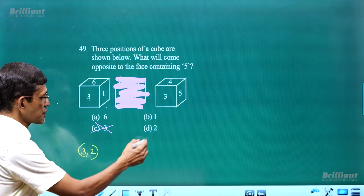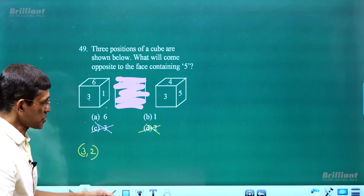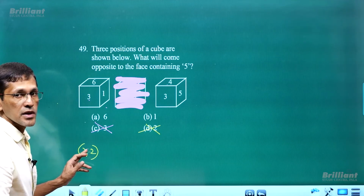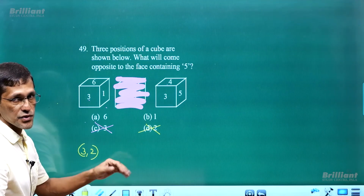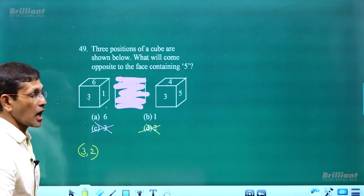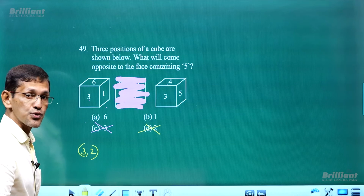Among the answer choices, we are sure that 2 cannot be opposite to 5, because 2 is opposite to 3. If 2 is opposite to 3, then 2 must be adjacent to 5. So 2 cannot be opposite to 5. So that's out. At the same time, we can apply rule number 2.